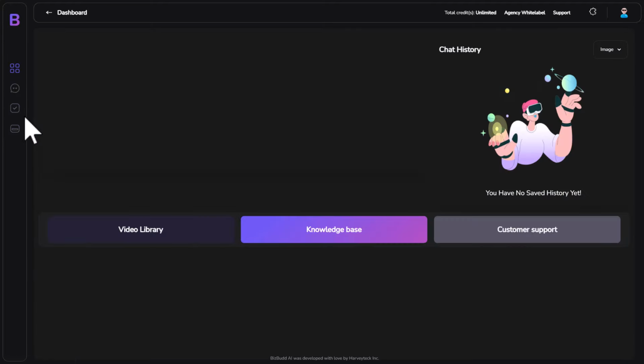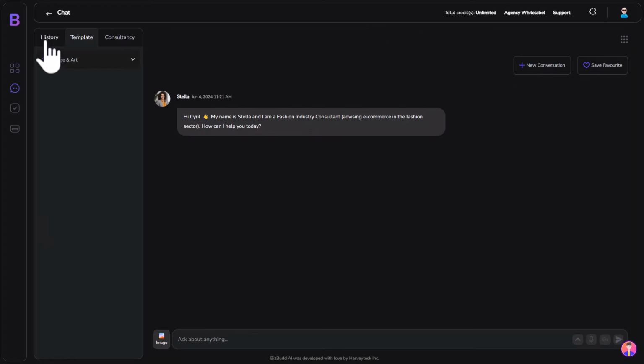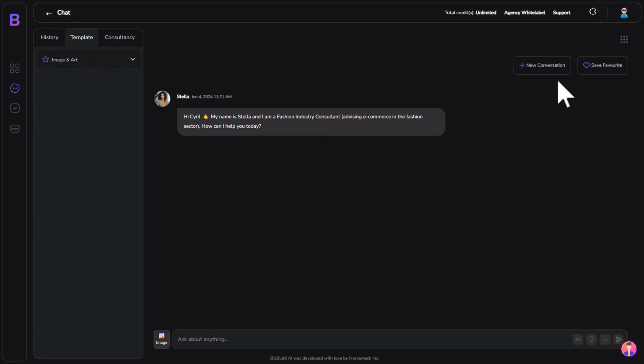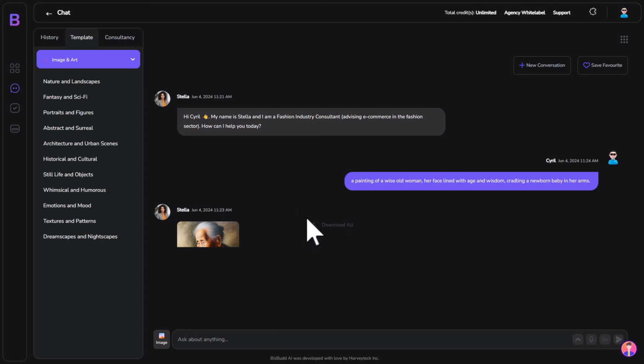And we've seen the main product over here. So it does three things. Actually, two things: templates and consultancy. So right now we are in image template. All right, so you can create images over here if you want to. There are lots of ready-made prompts, like a painting of a wise old woman. Takes a little while. All right, so we have the old lady right in here.